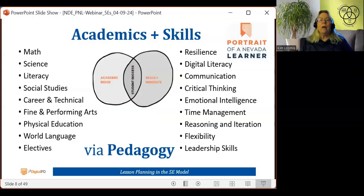And what that Portrait of a Nevada Learner says is, look, we've got standards in math, science, social studies, and English, but we don't want only kids to know those things. We want them to come out with skills that will help them thrive in their first jobs. And as I remember, if you go back into our chat today, some of you started your first jobs when you were 13 and you started babysitting, or you had a paper route, or you worked in your grandma's store. So they're starting those basic life skills early.